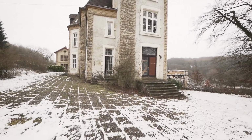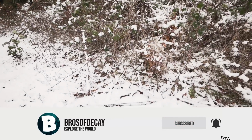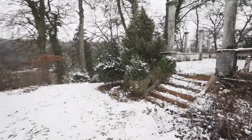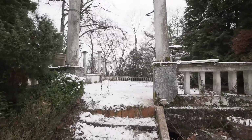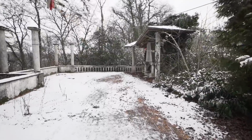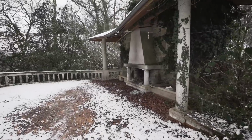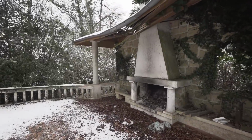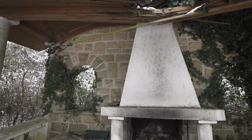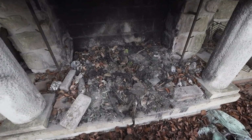But first, let's go through the backyard and show you what's left here. As you can see, it's pretty cold today. Snowing all around. It's -4 or 5 degrees Celsius. There's a little patio here that I want to show you first. And here they would sit together in summer, maybe also in winter, have barbecues. They have this fireplace over here that's already collapsing after the 10 years that this wonderful place is abandoned. It's the last coals from when they had a gathering together here.